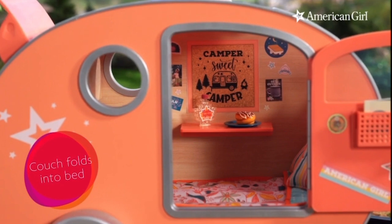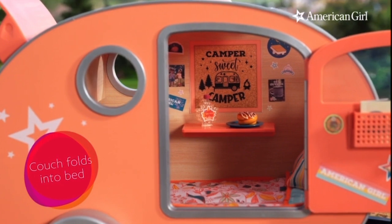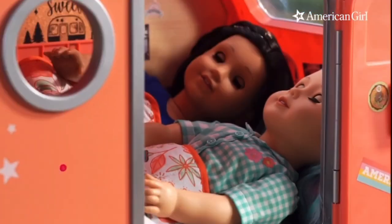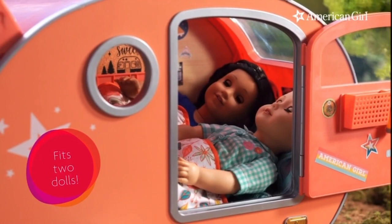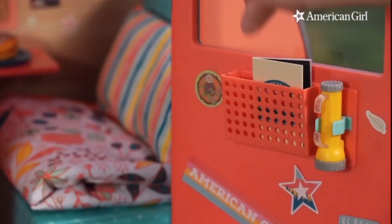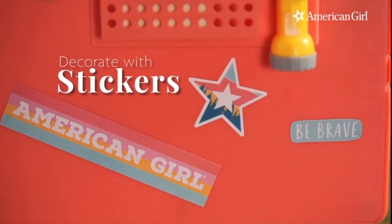I like this option to turn the couch into a bed, and it's gonna fit two dolls. That's a really cool feature. You can decorate your camper with stickers. That's always a nice option.